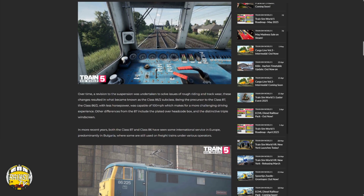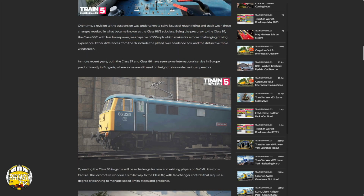Over time, a revision to the suspension was undertaken to solve issues of rough riding and track wear. These changes resulted in what became known as the 86/2 subclass, being the precursor of the Class 87. The Class 86/2, with less horsepower, was capable of 100 mph, which makes for a more challenging driving experience. Other differences from the 87 include a plated overhead code box with distinctive windscreen, which we just mentioned. In more recent years, both Class 87 and Class 86 have seen some international service in Europe, predominantly in Bulgaria, where some are still used on freight trains under various operators today. They are actually still in service.